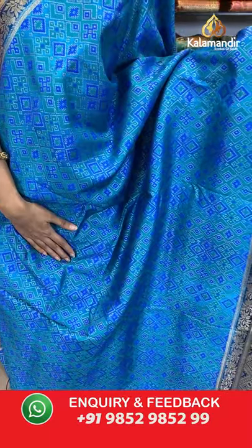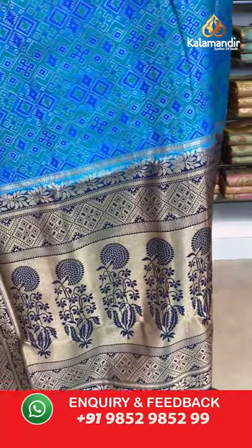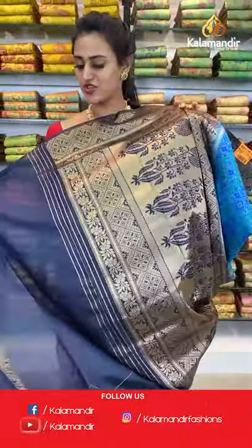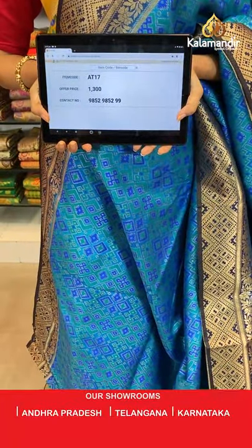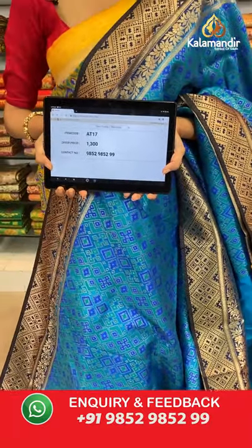So, coming to the body, it has got a lovely Ikkat print. And the border is contrast. And the pallu is contrast zari woven. And this is the blouse, which is an amazing contrast blouse. Okay, so I'll give you the pricing and the contact details of this one. So here it is, the code is 8017 and the price is 1300. To buy this, take a screenshot and ping us on 9852985299.